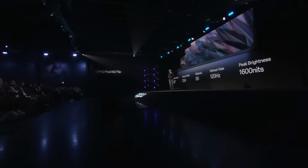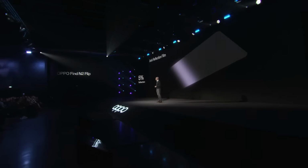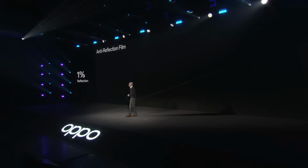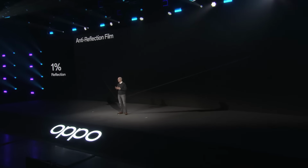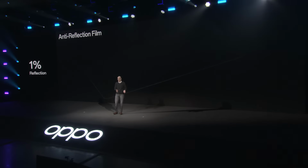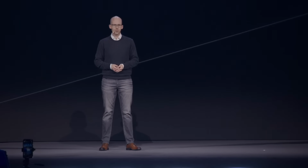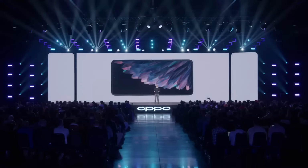So you can get most out of it, we've developed a special anti-reflection film. This film brings reflectivity down to just 1%, which is 5 times less than what you get with other foldables. Blacks are deeper, contrasts are higher, and it's simply much easier and better to read outdoors. When you're flicking through social media or you're catching up with the latest YouTube videos, you will not only benefit from the great display as such. You will also appreciate the very minimal crease, which otherwise is always a huge topic for foldables.